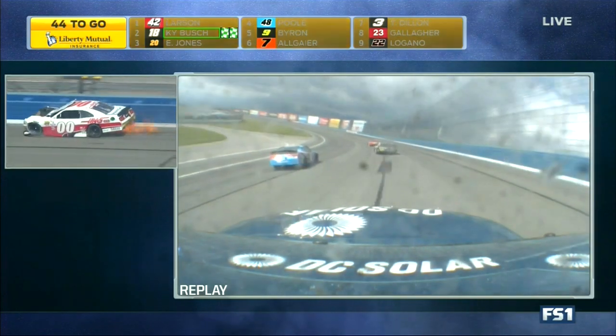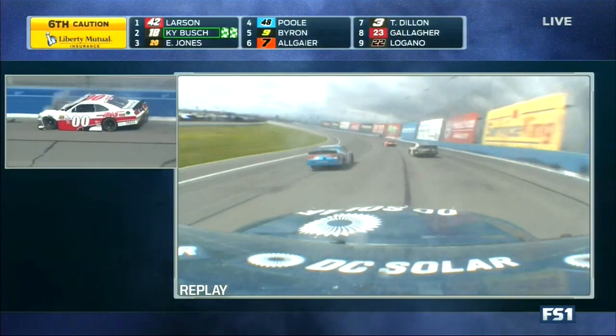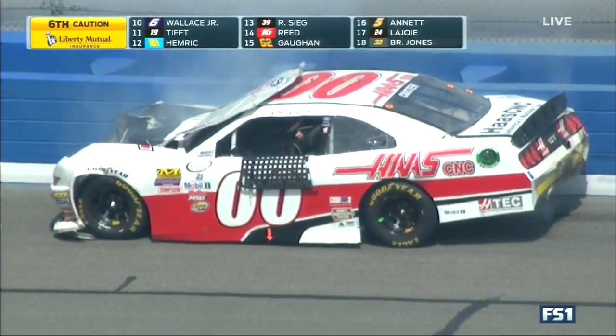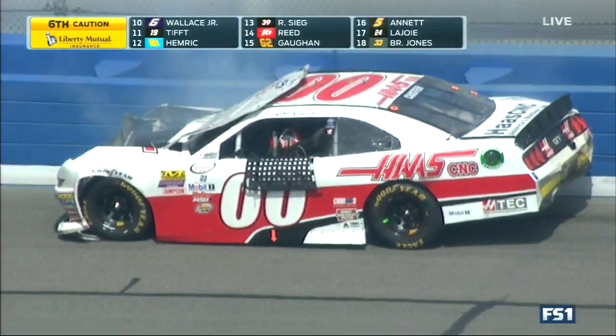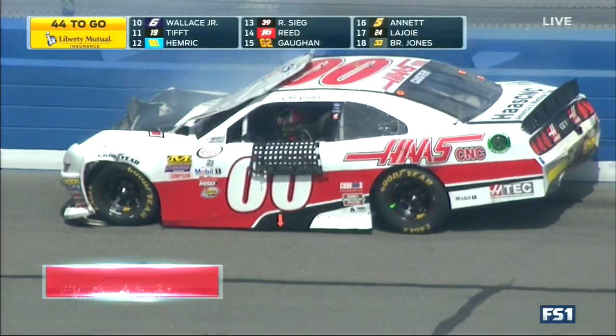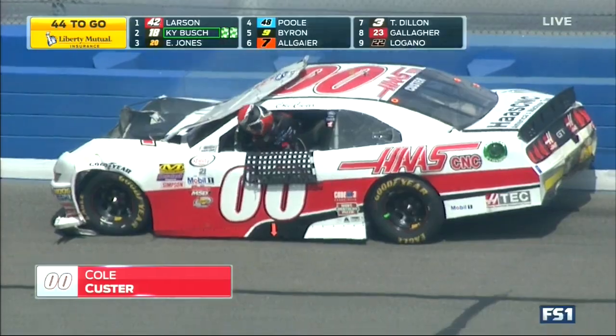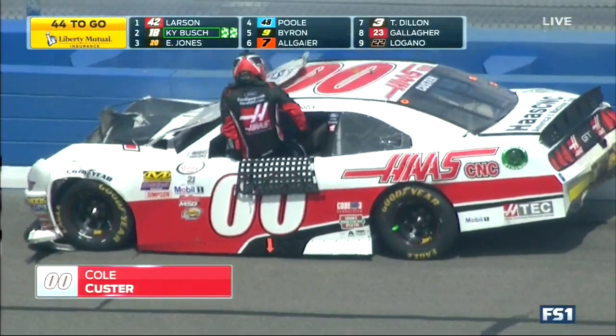Hello. Caution is out. Look at this. Big hit for the rookie Cole Custer. Another fire. Cole Custer, top of 1 and 2 here. Sixth caution of the day. Custer was in the 14th position when he hit the wall. I don't think he'd been outside of the top 10 most all day. Back in 14th. Let's see what happened here.